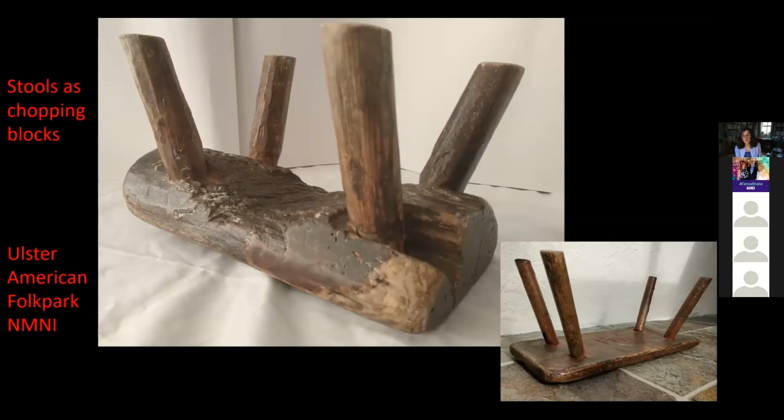So if you have an earthen floor or even a flagged floor in your house, the last thing you want to do is chop your wood or chop your kindling on the floor and damage the floor. An earth floor is precious. So it seems that people turn the stool upside down and use them as a chopping block, and they might have used them to chop food as well, I suppose.